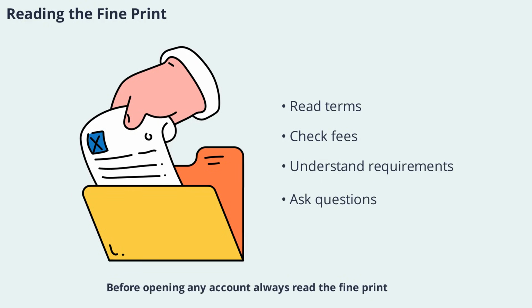Before opening any account, always read the fine print. This includes the terms and conditions, fee schedules, and any disclosures about interest rates or account requirements. Understanding the details helps you avoid surprises and ensures you know exactly what you're signing up for. If anything is unclear, don't hesitate to ask the bank for clarification.